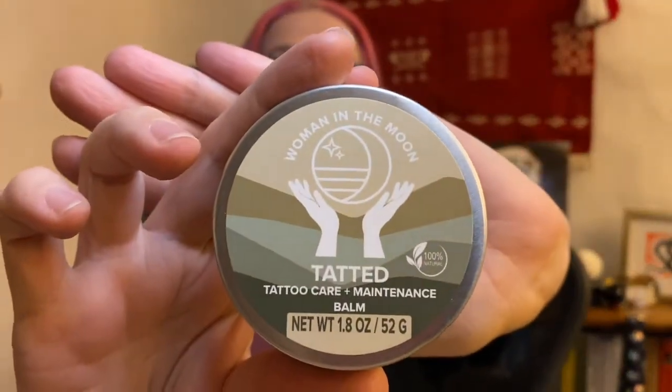We have another tattoo balm. And this one is from Osiris Tattoo Care, Woman in the Moon, Tatted Tattoo Care and Maintenance Balm. And again, I love it when you include items that are not just for fresh tattoos, but also for maintenance and color. So here we go. I haven't tried this brand before, so I'm excited to try something different. Mmm. Very light scent, actually, not too much.